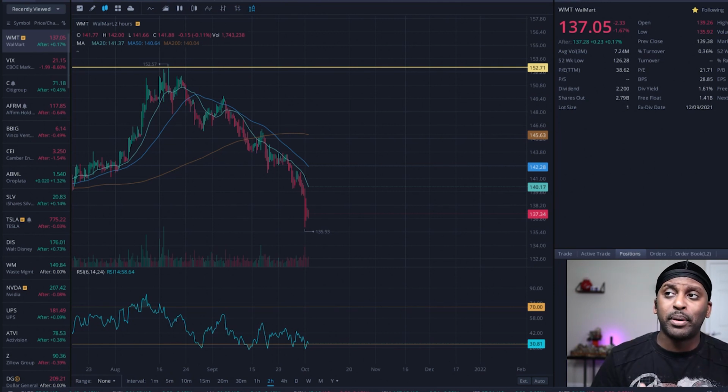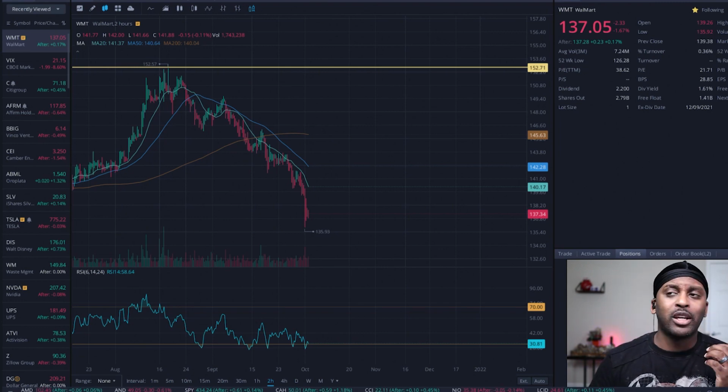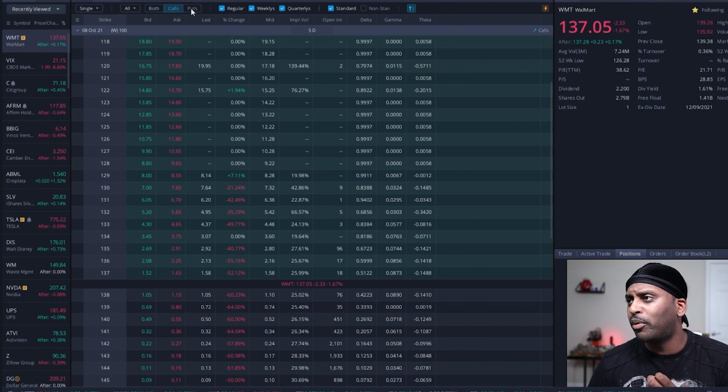Let's talk about it on the put side, just in case this play goes afoul and it continues to run the way that it has been on the downside. Okay, so we're looking at the 135 put. So let's head back over to the option chain. You will see here, we go over to the puts.